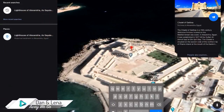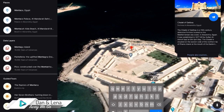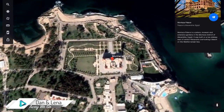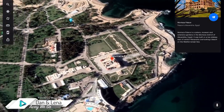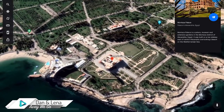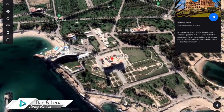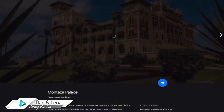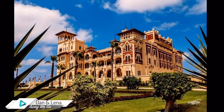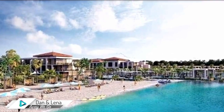So we have another important place that we want to show you on Google Earth, and it is the Montaza Palace and the Royal Gardens. It's actually a museum that showcases the history of that era. And to get a better perspective of the diverse heritage, culture, and ancestry of Alexandria, the palace is an excellent resource to visit. It's amazing. Let's look at some pictures of this palace. And look at that. I love the architecture, the colors, and the gardens. The royal gardens are there. Yeah, and you can now see a beautiful public park and nature preserve. Nature preserve? Yes.